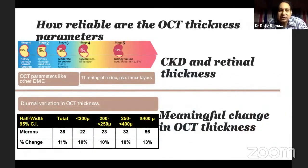How reliable are the OCT thickness parameters in them? One of the things which is seen is, they have chronic kidney disease and you have the early stages and the late stages of chronic kidney disease, stage 4 and stage 5, where you get thinning of the retina. In the initial stages, the OCT parameters are like any DME, except that they have more neurosensory detachment. However, in those who are on dialysis and have renal problems, don't rely more on the central retinal thickness. Anyway, we don't rely on it, but in the UK they have a cutoff of 300.